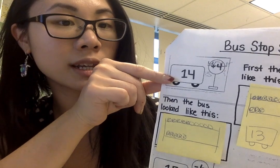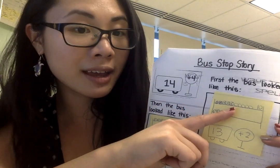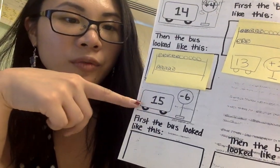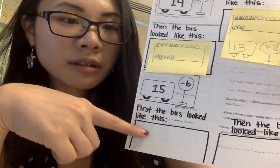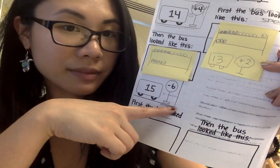So it's 14 people on the bus. So show what that looks like first, and then afterwards, 4 people get on the bus. Show what that looks like here. And then over here, first there's 15 people on the bus. Draw it over here. And then 6 people get off the bus.